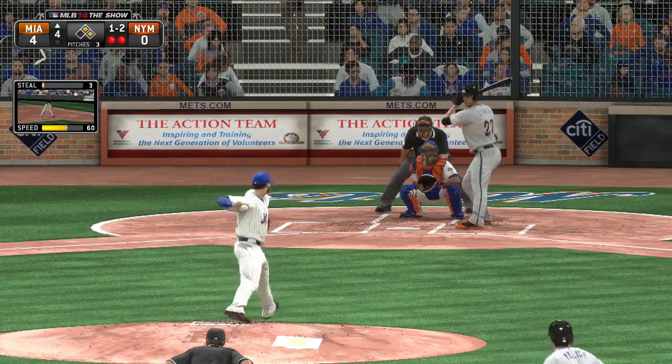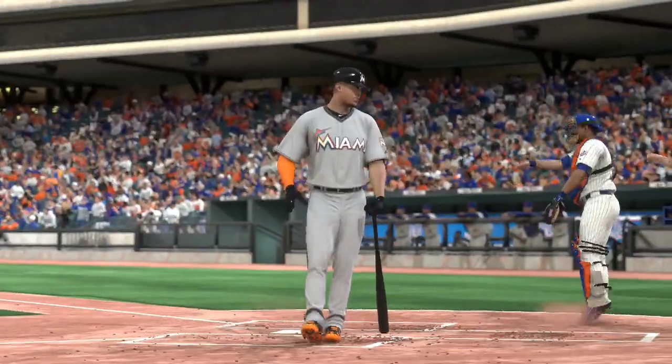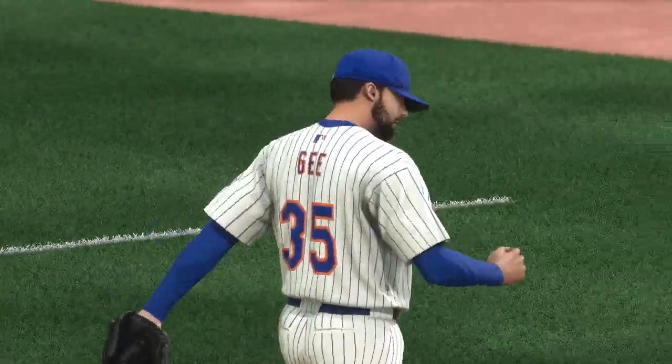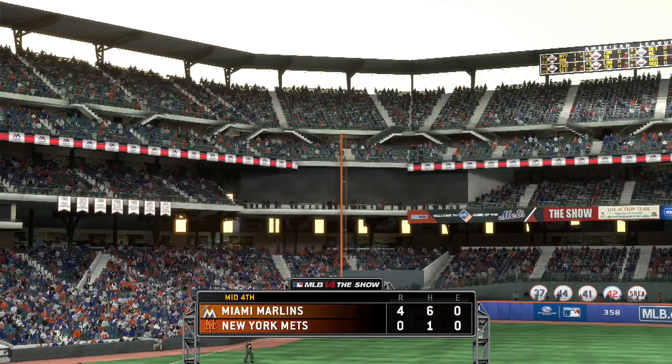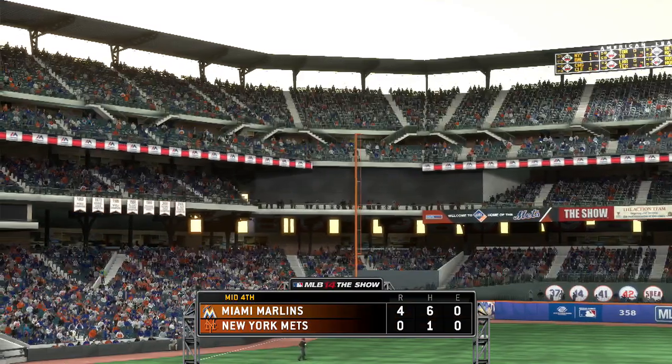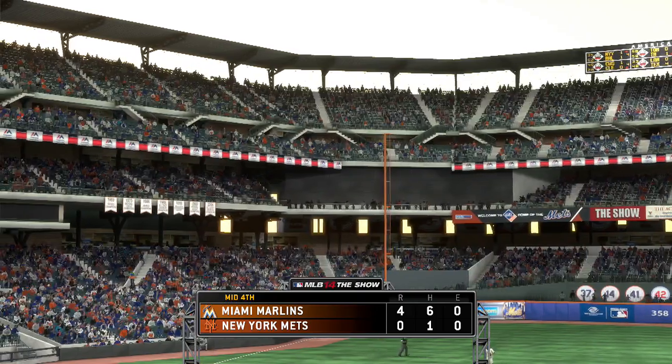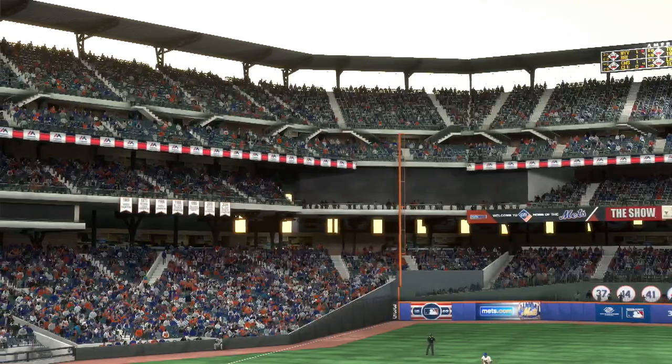Runner staying tight to the bag at second. Here's the pitch. And a half-hearted swing there as they tie him up inside for the 3rd strike, and the inning is over. So they pick up 3 runs on 3 hits, no errors, and 2 men left stranded. On now to the bottom half of inning number 4. The Marlins on top.